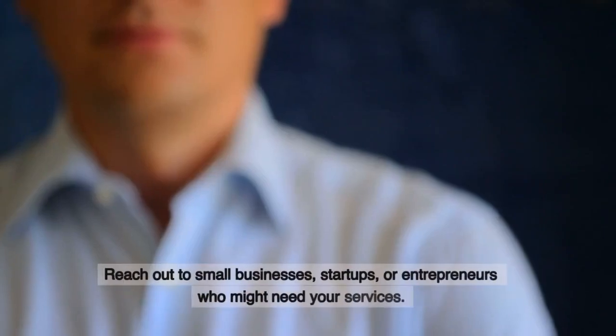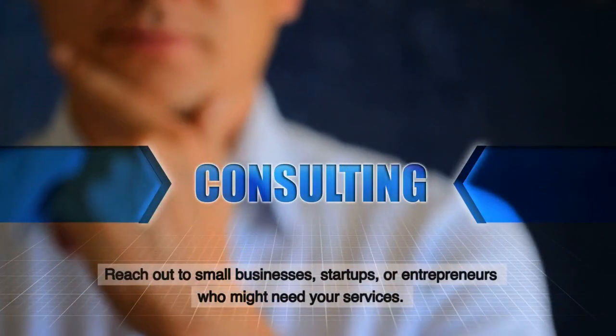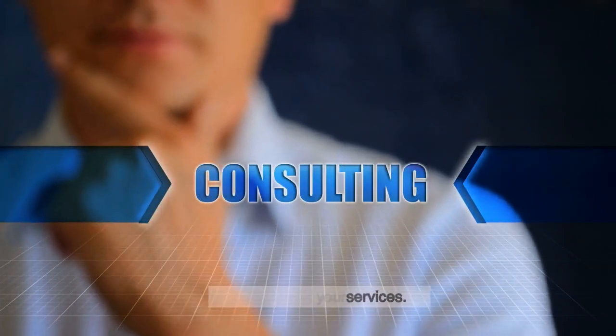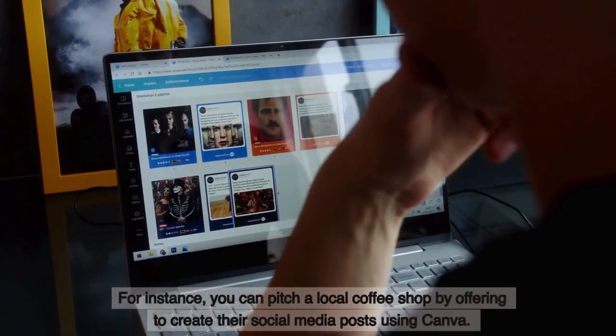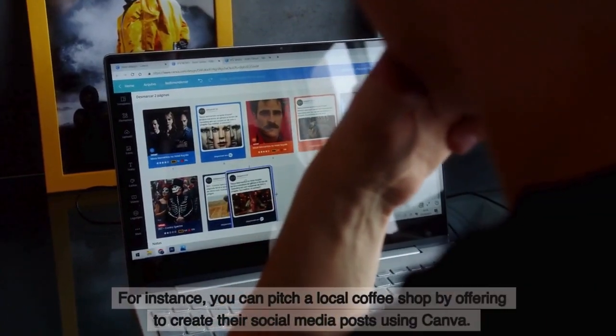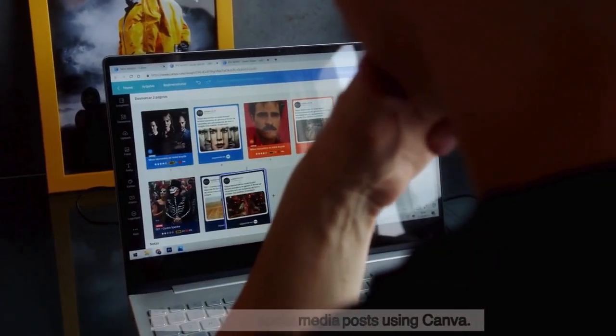Reach out to small businesses, startups, or entrepreneurs who might need your services. Then send a simple pitch explaining how your AI skills can solve their problems. For instance, you can pitch a local coffee shop by offering to create their social media posts using Canva.